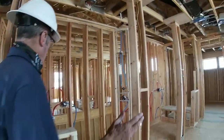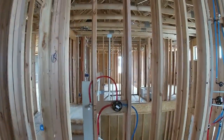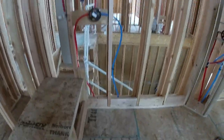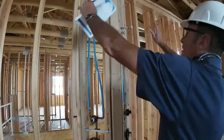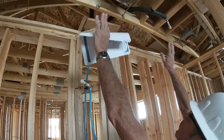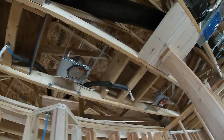In the master shower, got a handheld shower on both ends, above the seat as you requested. We've got diverter valves on our center triangle tree, shower heads and diverters for 2 rain heads, one on either side of the centered light fixture.